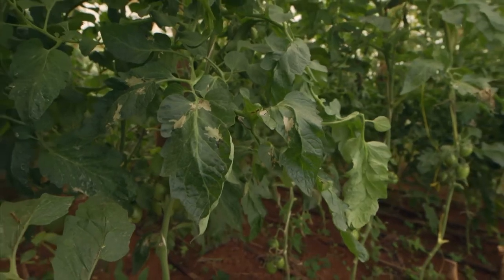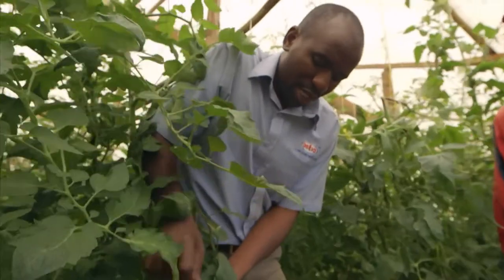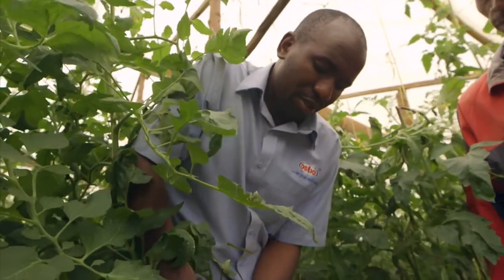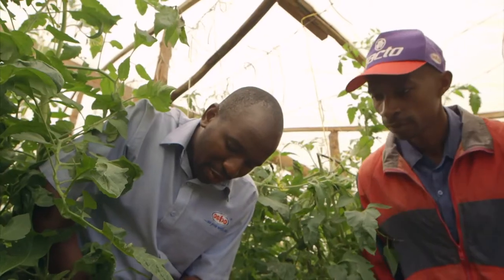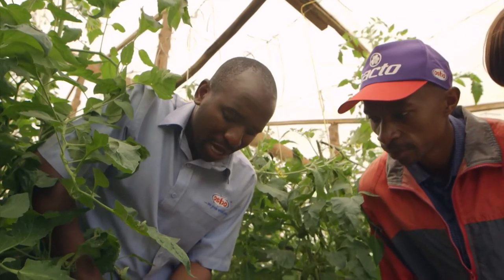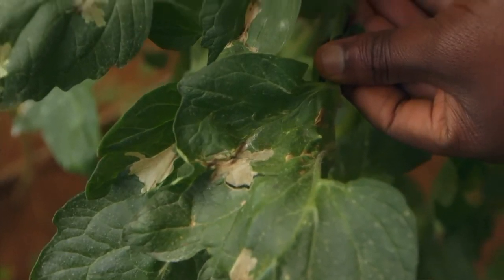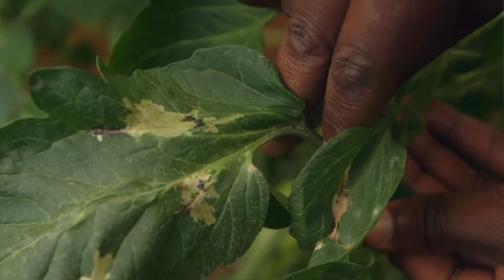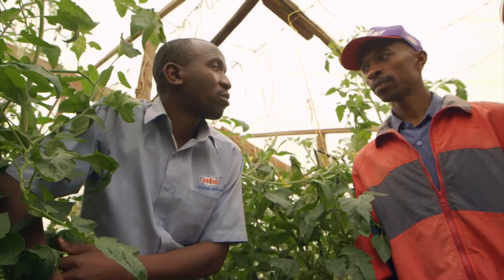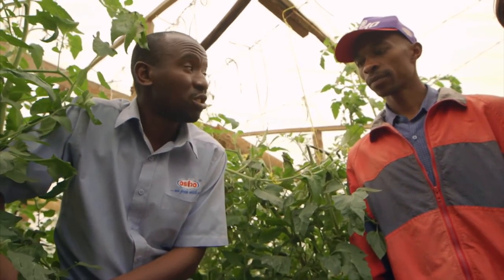Let's see what else Sammy has found. So the other problem we are looking at is tuta absoluta. This is typical damage by the pest, tuta absoluta. If you are careful enough, you will see that the green part of the leaf has been eaten away. And that makes it impossible for the crop to do photosynthesis and make the fruits. So once you see this damage, the pest will also attack the fruits. The fruits will get perforated, and such fruits will not reach the market.